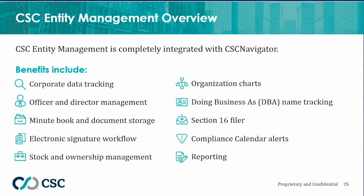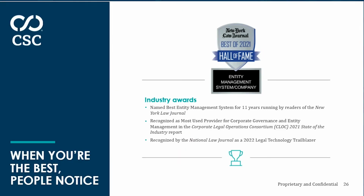It provides the ability for you to manage stock and ownership, and to build dynamic org charts, both graphic and text-based. It can allow you to track and manage your own DBA names if you manage those transactions on your own. Again, CSC will populate any of the data elements with any transaction we complete for you. But if your team customarily handles those types of transactions and projects in-house, you would be able to edit and manage the details in that premium system as well. There's a Section 16 filer, so you can complete your Forms 3, 4, and 5 inside of the system. There are compliance calendar alerts, such as those that David mentioned, and reporting, arguably one of the most critical functions: being able to customize your data, track and manage or receive alerts and reminders for those items, and build the critical analytical reports and insights that you need to help you better run your business.